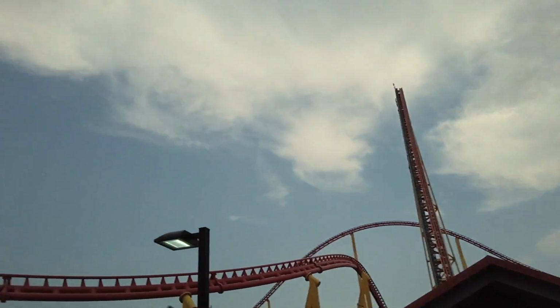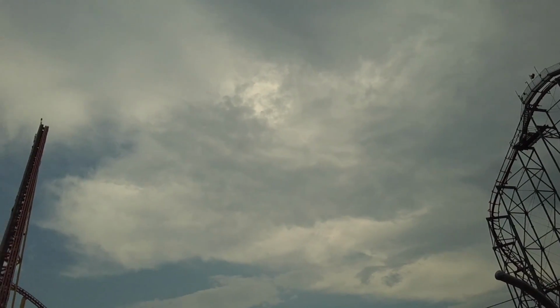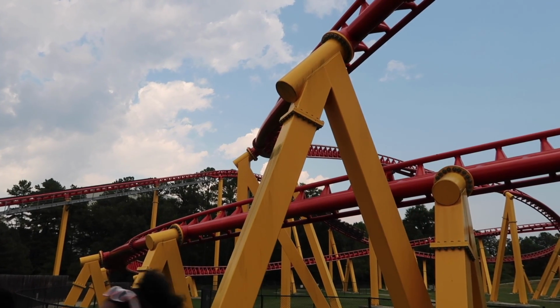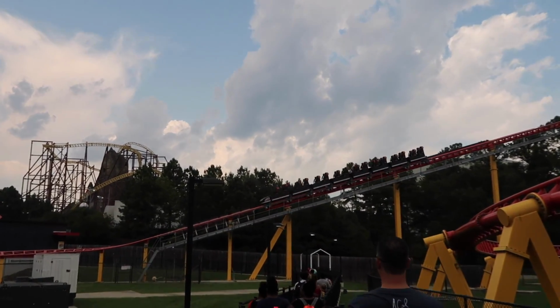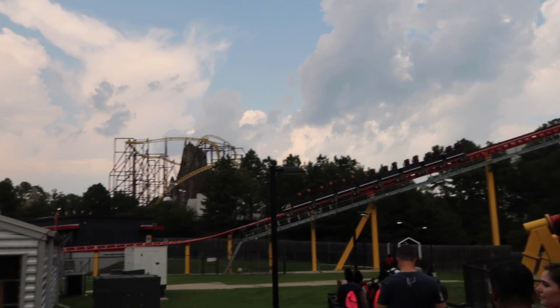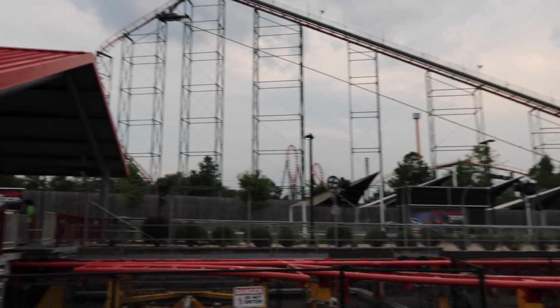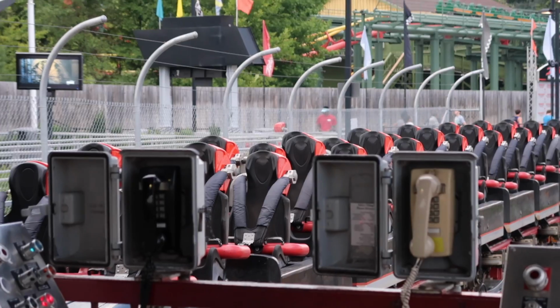So apparently we are in a solar eclipse. I do not see the sun, but I'm sure it's interesting. Intimidator 305 is now down for weather conditions. We have an empty train right there. They just ran a cycle, brought us back into the station, but not entirely sure if it's due to a thunderstorm, because it looks like we have some storm clouds up there.